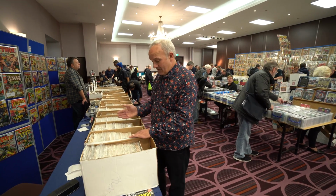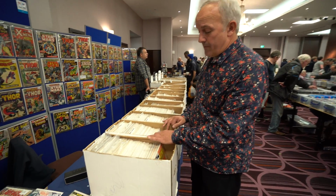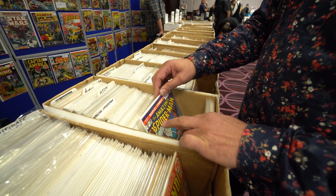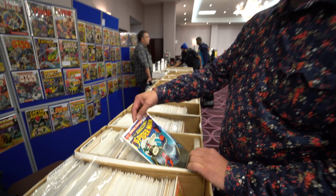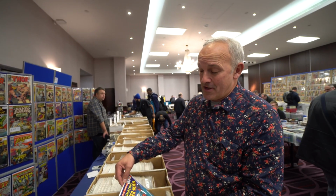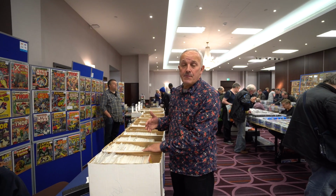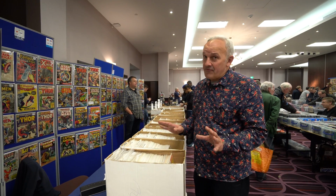So if we look here, we've got the Amazing Spider-Man, and we have a whole range of different comics. Each one is numbered. This was issue 148, and it includes the Tarantula as a baddie, and it's very well priced, very nice condition. Condition's very important with the comics. Obviously, people sometimes think they've got a gold mine, but if the condition's bad, they're not worth anywhere near as much.